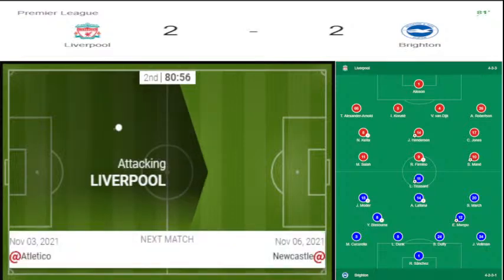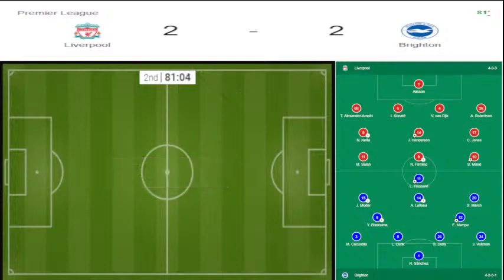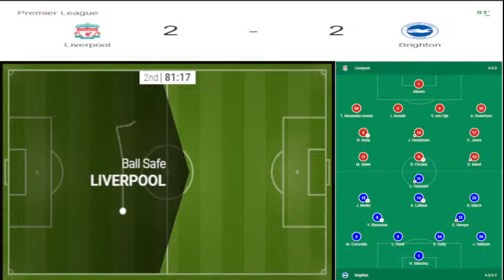Here's Cucurella. Now to Gross, back to Cucurella. Lamptey's lurking with intent as well. 2 Brighton players, edge of the 6-yard box. It's Henderson who gets there first and smacks it to safety. More good play there from Jordan Henderson. Veltman helps it downfield. Blocked though by Andy Robertson. Robertson tries to find Salah. Nice block, trying to atone for that slight error from Mwepu.